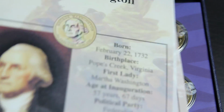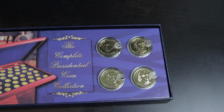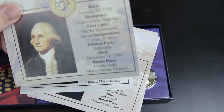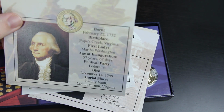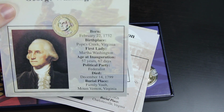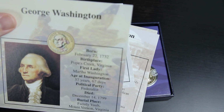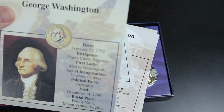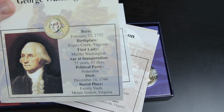And I forgot to mention inside, let me zoom back out, inside the envelope that was shipped to me with the box, were these little cards with statistical information about each president. Like the born date, February 22nd, and my birthday is February 21st, so that's pretty cool for George Washington here. Birthplace, Pope's Creek, Virginia. First Lady Martha Washington. Age of inauguration, 57 years old and 67 days. They go down to the day.